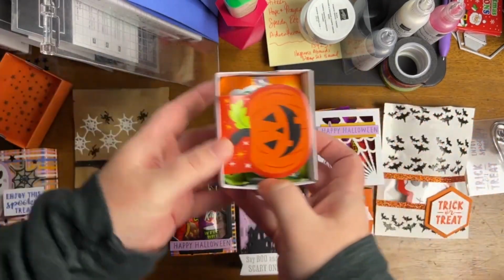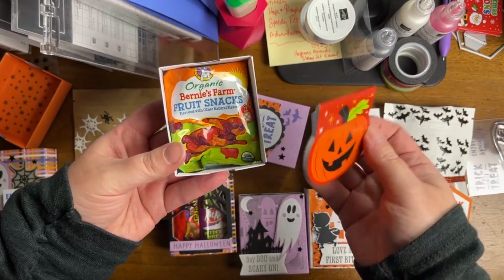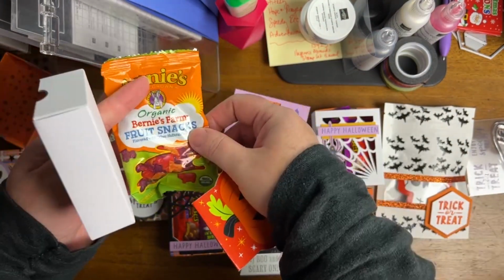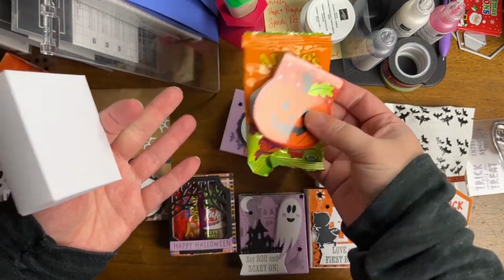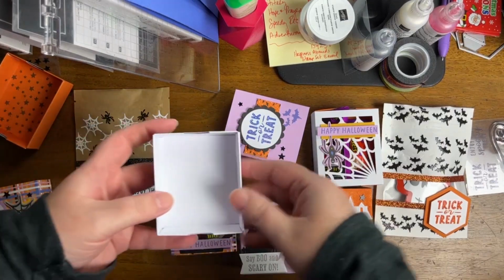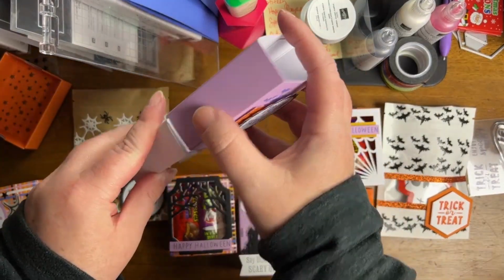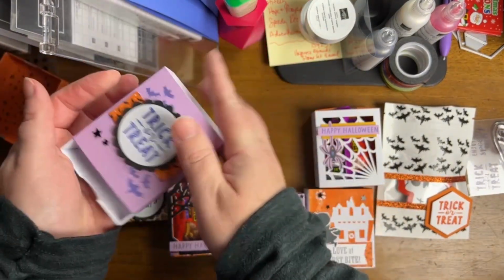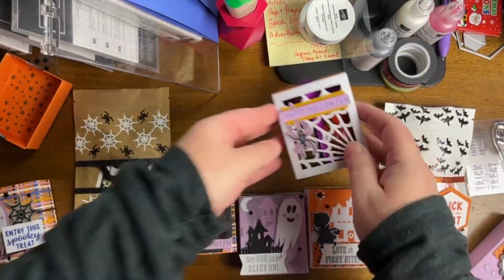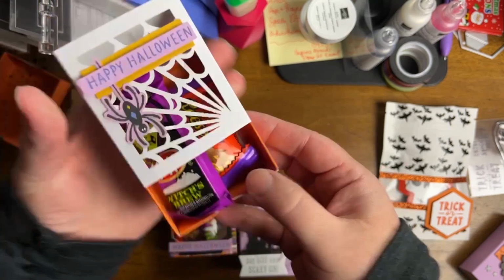And then this is another one. And let me show you what's in here. In this one, we have a little mini notebook, and we have some fruit snacks. If you are allowed to do treats in the class, which I really, really hope we're allowed to do this year. I don't know. It's a new school, so I'll find out. All right, so that's another Paper Pumpkin version.